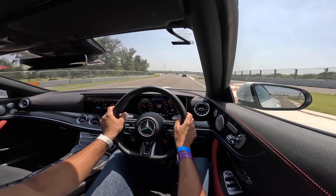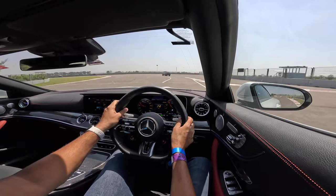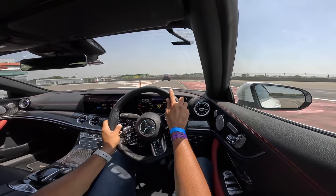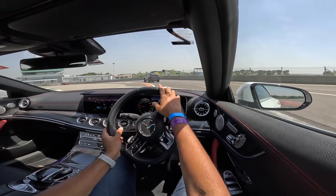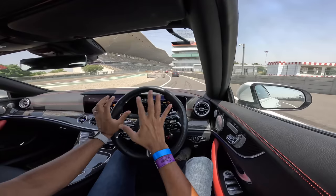So, nice experience of driving AMGs on the track. I know it was a bit scary. I have no clue what the instructor is saying, if he has seen it or not. But yeah, we had some fun for sure. Obviously, they have cameras monitoring everything. So, don't go over the limit and always turn on traction control, which is already on. It's on sport handling mode.